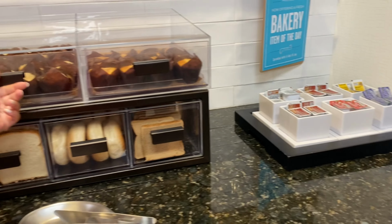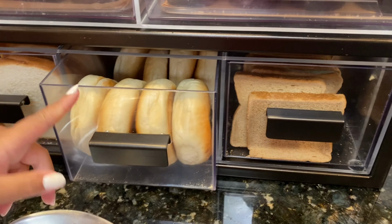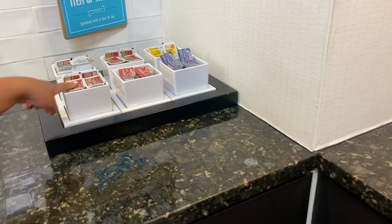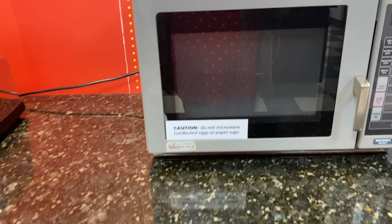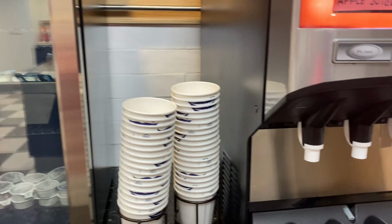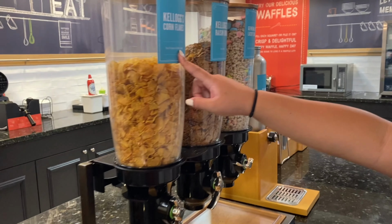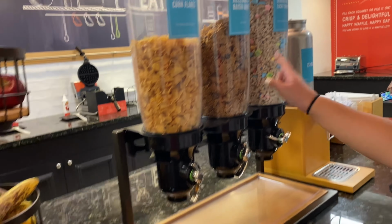And I think this is muffins and toast, bagels, and more toast. This is jams, peanut butter, and this is a toaster, and a microwave. There's some yogurt, cream cheese, cheese, and whatever. Here's the juice. There's Froggle cornflakes, raisin cake. Ooh, sounds good. Good morning.